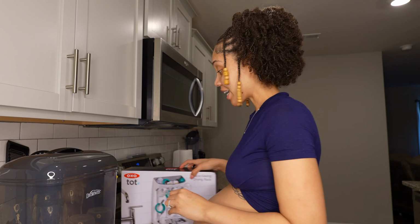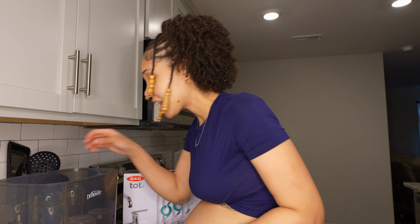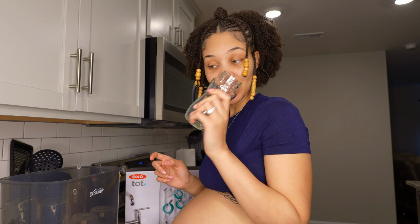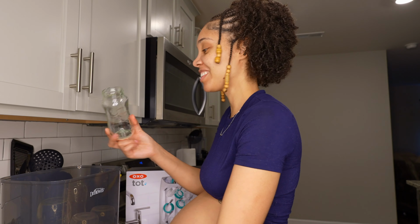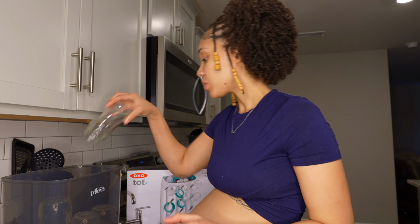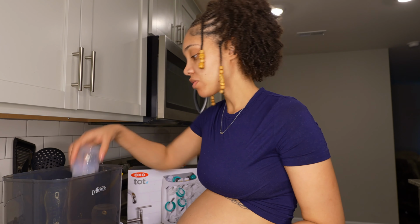Okay, so we've made it downstairs, and before I went upstairs, I technically already started a few of these sterilization bottles. This one doesn't look like it dried well, so we're gonna try to dry that one again. The rest of them dried fine.